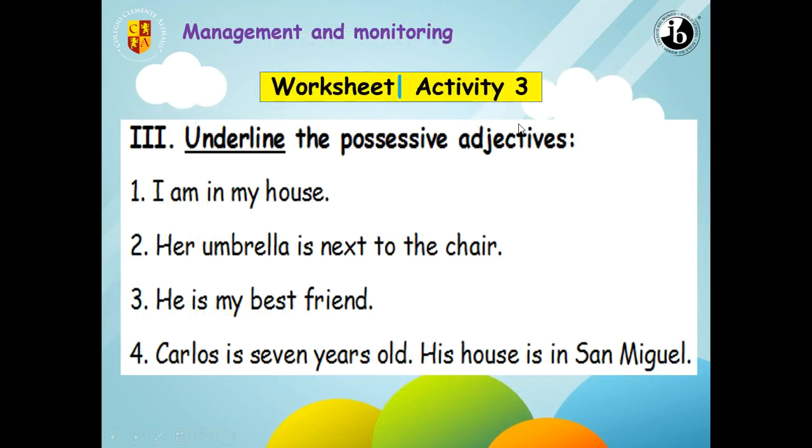The worksheet, activity 3. Underline the possessive adjectives. I am in my house. What is the possessive adjective here? I or my? My, right? I am in my house. Number two. Her umbrella is next to the chair. What is the possessive adjective? Her umbrella, right? Her is the possessive adjective.